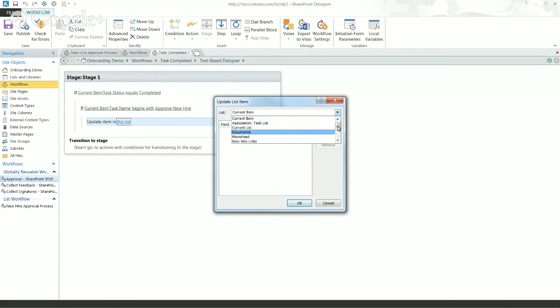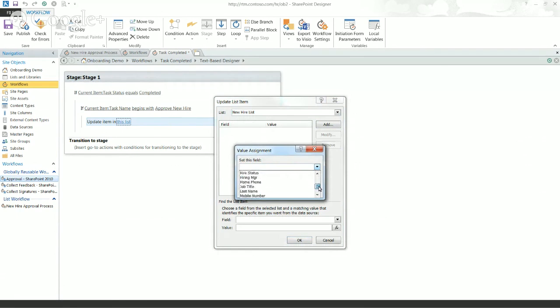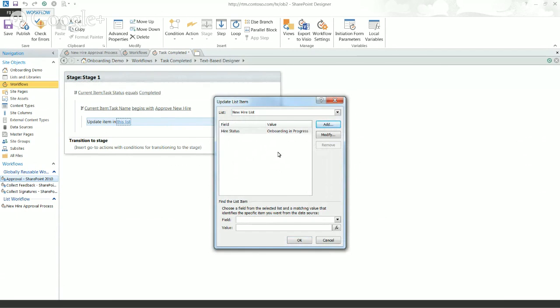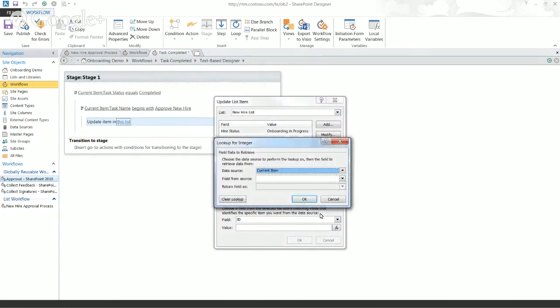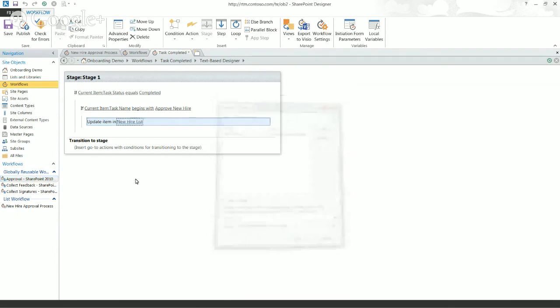Okay, so setting a field value over in the new hire list, and the field is going to be new hire status, whatever I called it. There we go. To onboarding in progress. That's what I was waiting for it to equal in that other workflow. Where? So this is where I'm going to say which specific item I'm going to edit. So it's going to say where the ID of that item in the new hire list is equal to, and that's where it's helpful to have that lookup field. So I have that lookup field in this task list that's going to equal the ID of the original item, the new hire person. So that's where it's going to find the specific item that it needs to update.